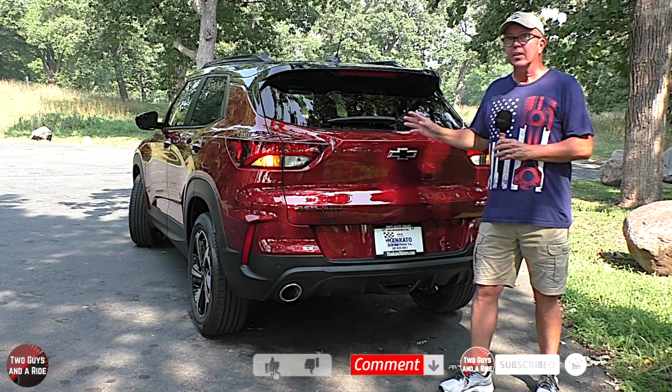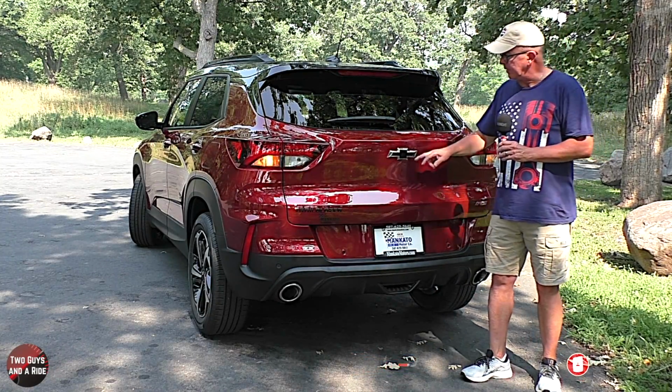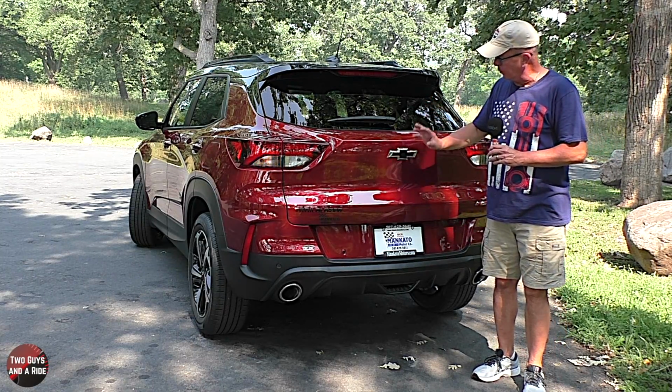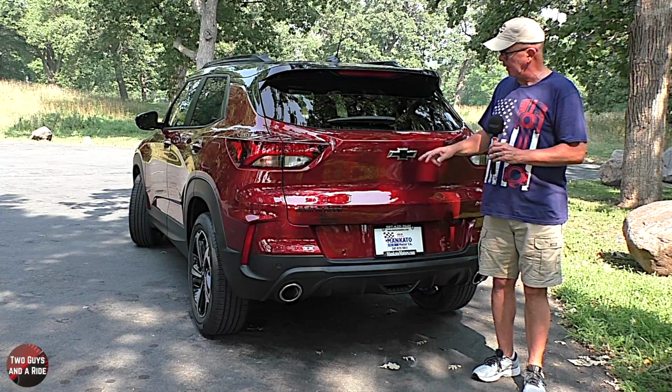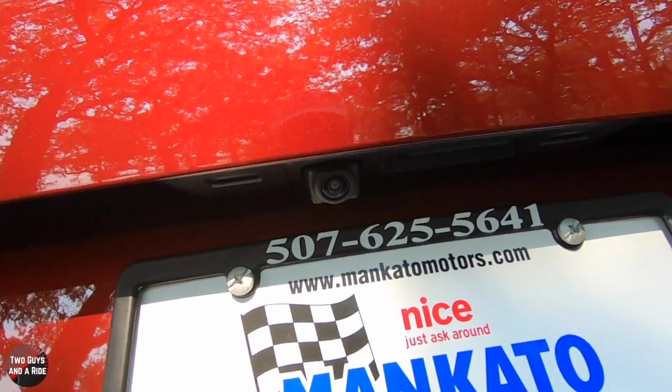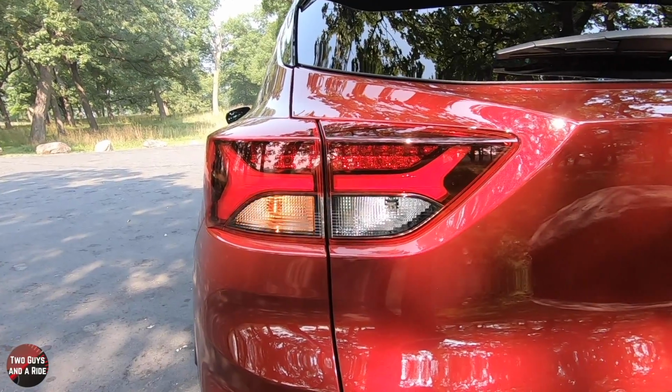So this is a manual liftgate, but I really do like the black Chevy bow tie emblem like the one on the front grille. I think it's kind of sharp. You've seen it in gold and blue and other colors, but I like the black. That seems to be the trend right now. It also does have a rear vision camera, and these are LED tail lights.